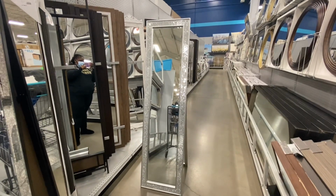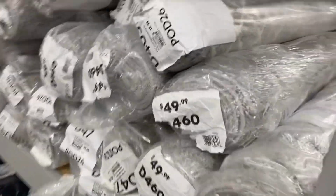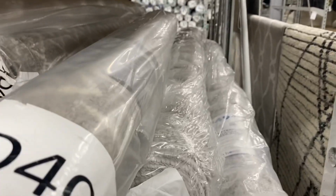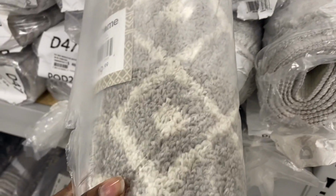Cute. This is almost exactly like the one that I had found on Amazon that I want for a runner for the entryway. But I don't know unless this is it. Is this it? Is this the runner for only $19.99? Is that the right color? Oh, what is these? No, that's definitely the wrong color. Okay, y'all, we may be getting a runner, some pillows, and a mirror.